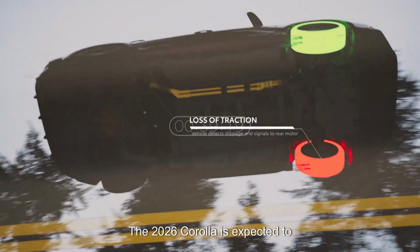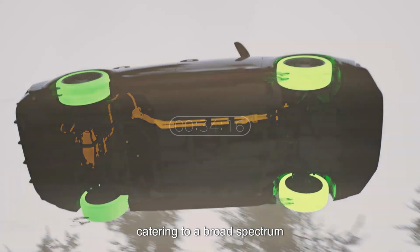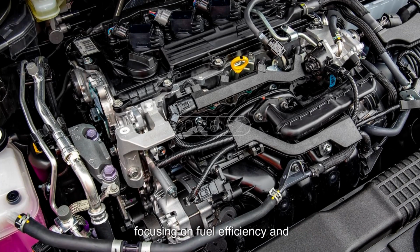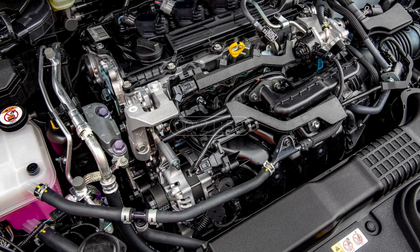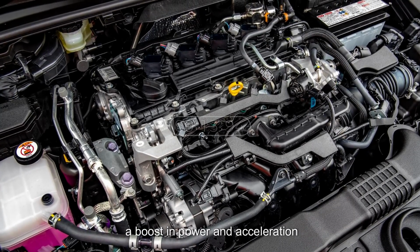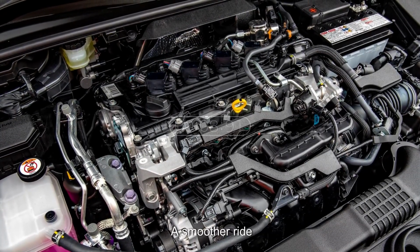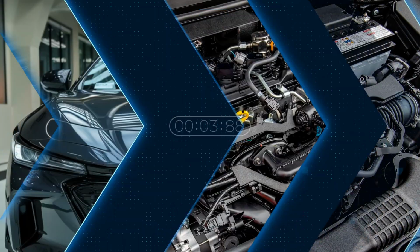The 2026 Corolla is expected to feature multiple engine options, catering to a broad spectrum of drivers. A hybrid powertrain is likely to remain a key offering, focusing on fuel efficiency and reduced emissions. For those seeking performance, a turbocharged option may provide a boost in power and acceleration. Toyota's TNGA platform ensures a smoother ride, better handling, and overall improved driving dynamics.